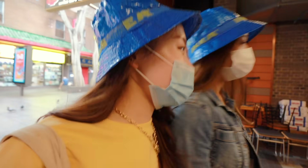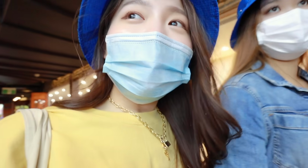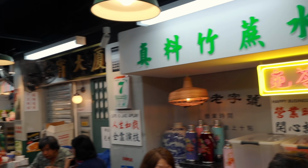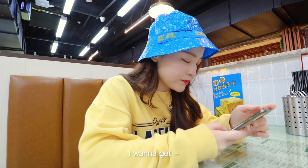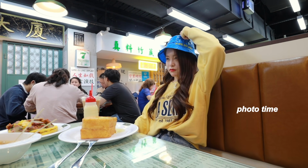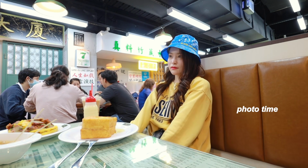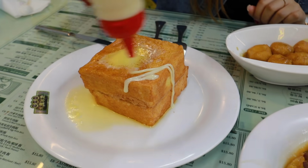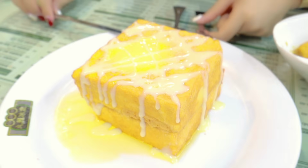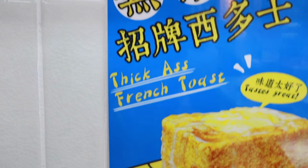They changed all the decor. It's like Hong Kong. What should we get? Oh my god, it's so Hong Kong. Okay. Hong Kong. Go, Jackie, do it. Beautiful. It's called big ass French toast, guys.